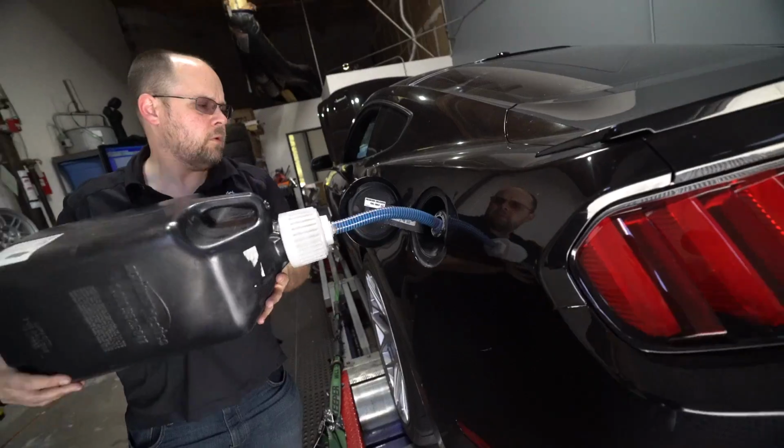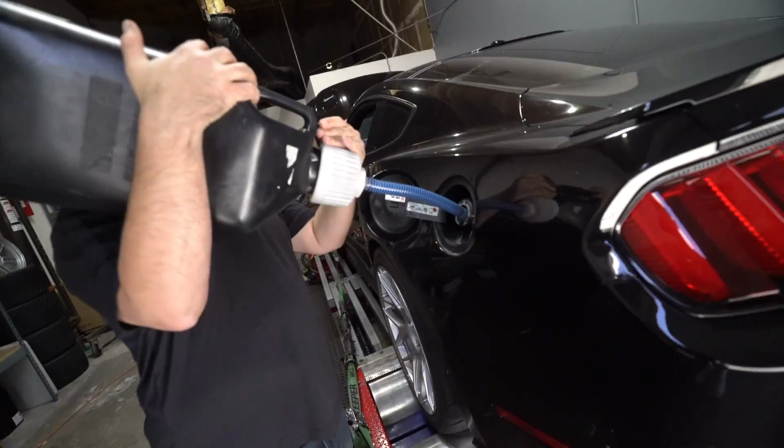100 octane, we're hoping will clear up the car and it shouldn't freak out when we get to the top of the RPM. So wish us luck. We're gonna head back here, dump it all in the car and see what happens. Fingers crossed that this helps.